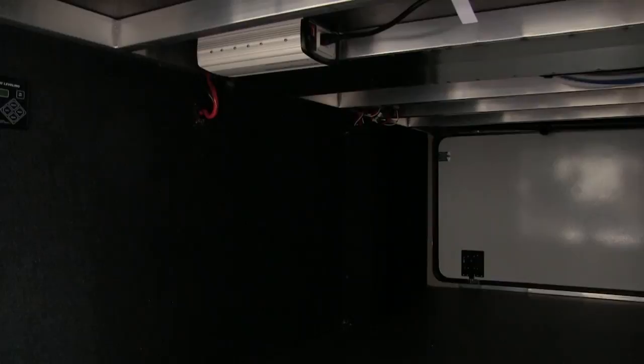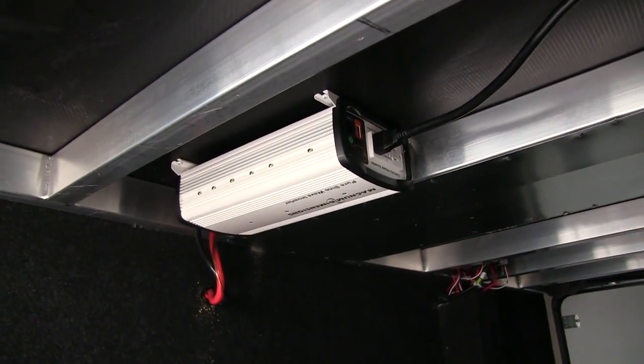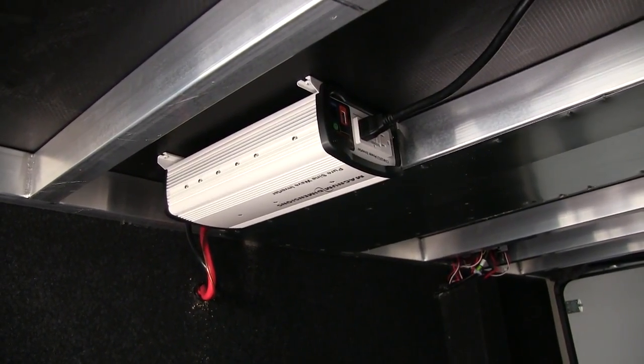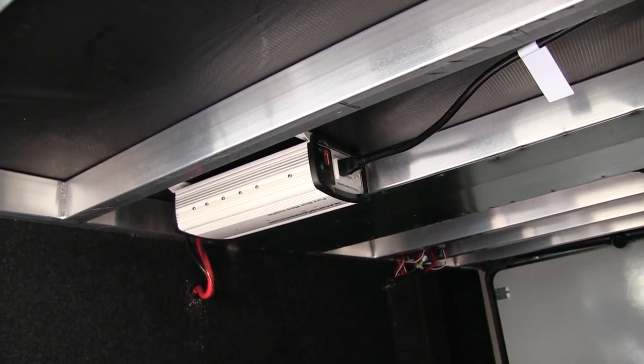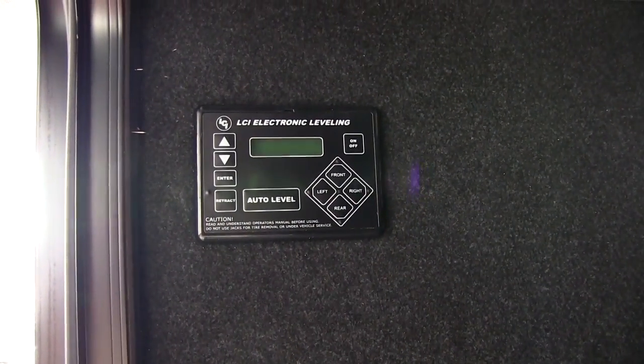The other things I want to touch on while we're in here real quick, one is this. This is your pure sine wave inverter. That is what operates your residential refrigerator inside. It does run only off electric, but this will ensure that it stays nice and cool while you're going down the road. Right over here is your auto level system. As I've said, just push that auto level button. It does the rest, makes things very simple for you.